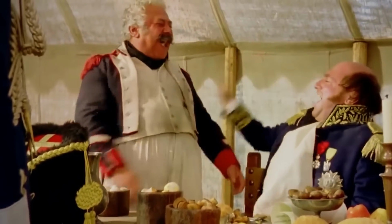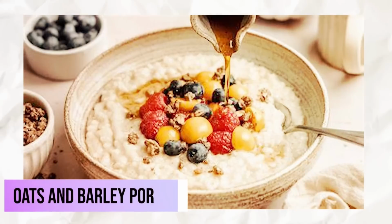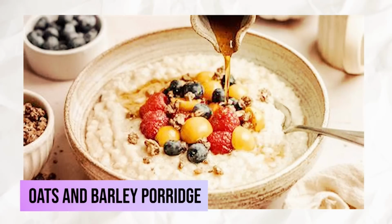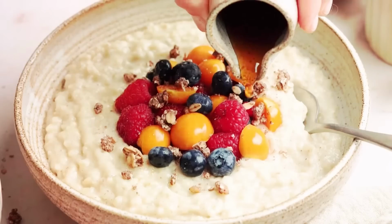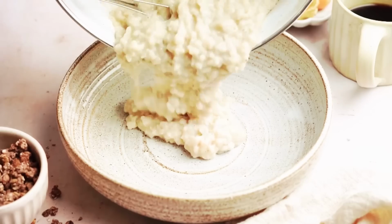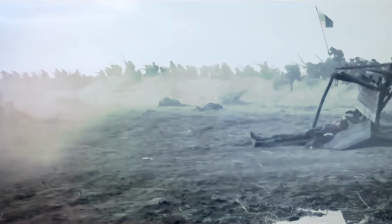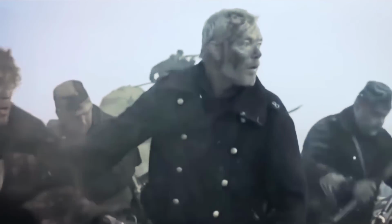Among the meals that fueled armies across Northern Europe, few were as humble and essential as porridge. Whether made from oats, barley, or a mix of both, this hearty dish was a staple in the Scottish Highlands and across many Northern European forces. Easy to prepare, filling, and rich in nutrients, porridge was a soldier's reliable companion, especially in colder climates where extra calories were crucial for maintaining energy.